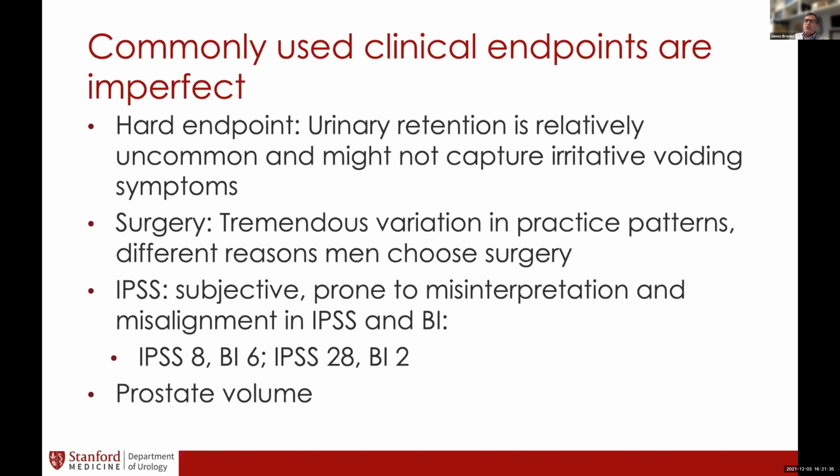People use surgery, surgical BPH, as an endpoint. And that's a pretty hard endpoint. If the BPH is bad enough, you get an operation. That's probably a reasonable endpoint. It's not perfect, because if you look at some of the studies that have looked at practice patterns of urologists, there are some practices and some individuals that do a ton of TURPs or other types of surgical procedures to unobstruct men with BPH, and some that do very little.